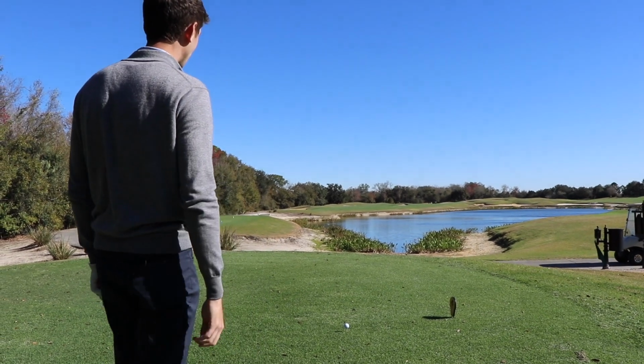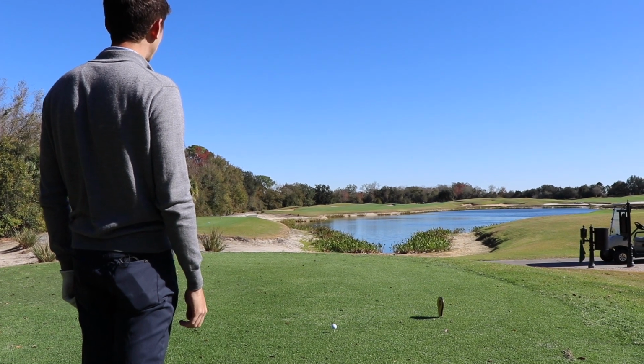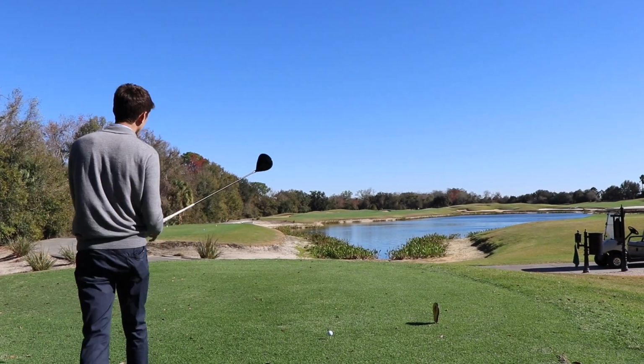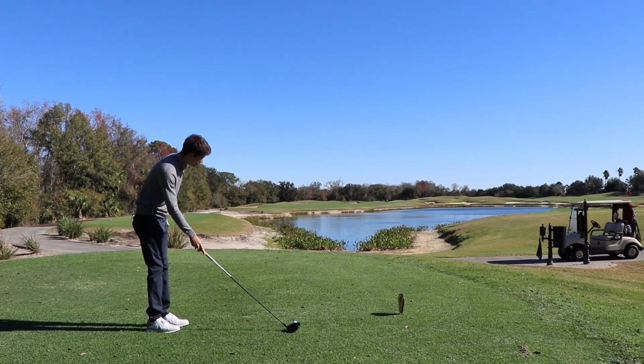Now you know what we're rocking, but let's focus up though. Not talking about the hair, we're talking about making birdies. 414, dead into the wind here. Par 4, 4th hole. See what we can do. Starts with a good tee ball.